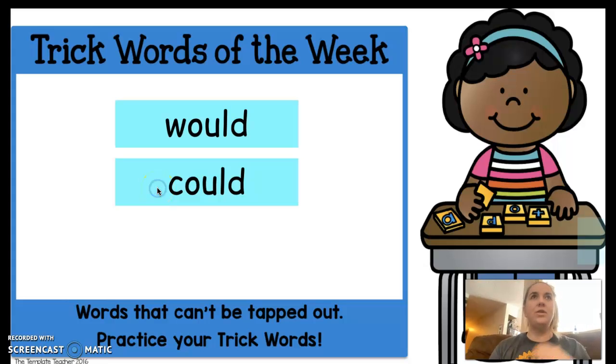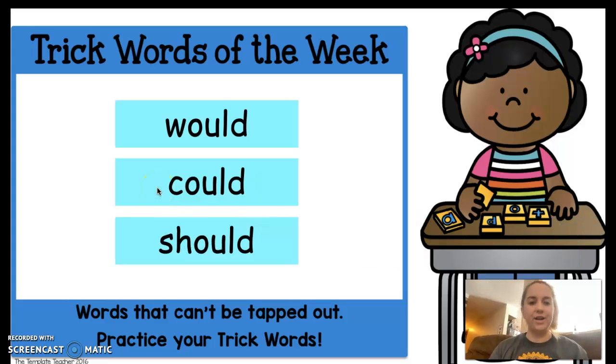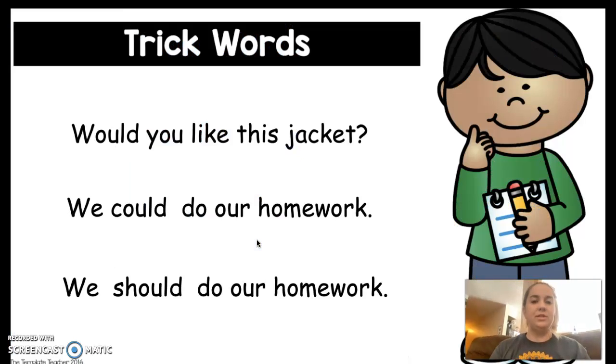And my last word is going to be a lot like the first 2. I see that it ends in that O-U-L-D. And so that says ud. We just have to add our first sound. Our first sound is SH, which says shh. So if I looked at this word, I see should, should. All right, say your trick words of the week with me. Would, could, should.